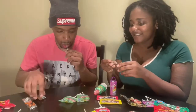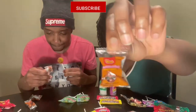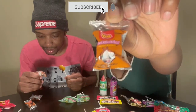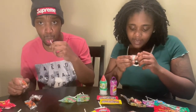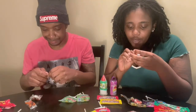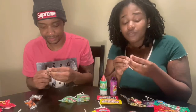Oh no, this is crazy. Okay, you gonna pronounce this one? I'll hold it up for you. This is pika tamarind. I don't know what this is. Pika tamarind pepper covered artificial flavored tamarind gummy. Oh, so it's a gummy, y'all.